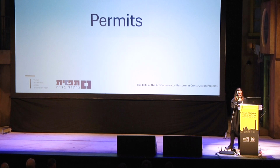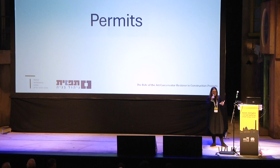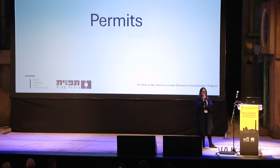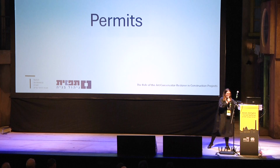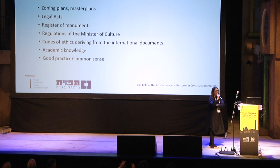Now, very few words about permits, because I think we could have a separate talk about permits and permitting in case of historical buildings. Bottom line is, permitting is very, very tricky in case of conservation, because what are the criteria for the permits, whether to give a permit or not?